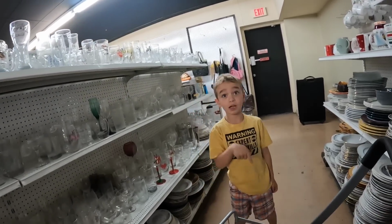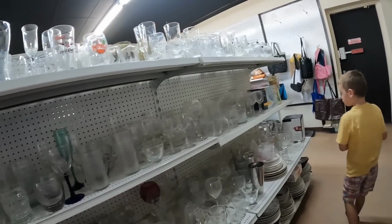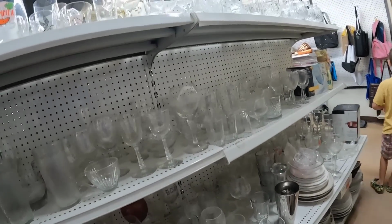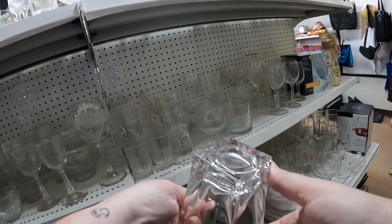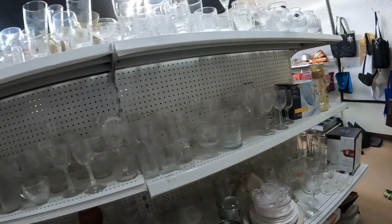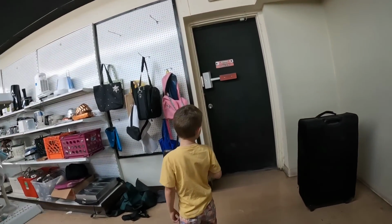But Dalton is being very careful. He's telling me exactly how he's putting it in the cart to make sure that stuff does not break. And he has been around fragile items his whole life, so I trust him with breakables. I trust him going into an antique mall. He is very, very careful with fragile items.